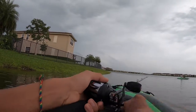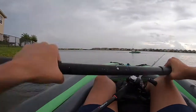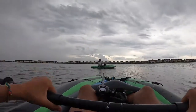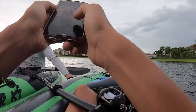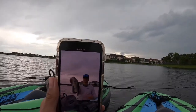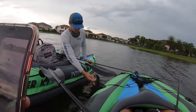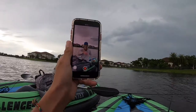No way. Out there? Nice. Nice. First fish out of the kayaks. That's a decent one. All right, get a video. All right, what is up, guys? We're here. Well, the weather's a little bit nasty, but we just got this nice bass right here on the kayaks. Let's get the release. Off the deck. Let's go. Nice.